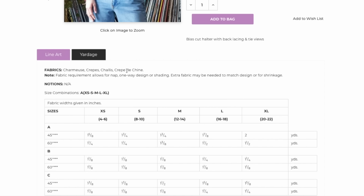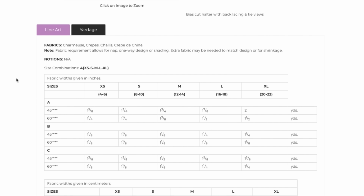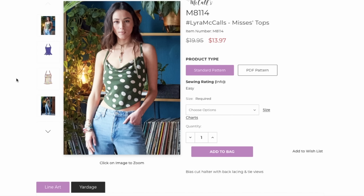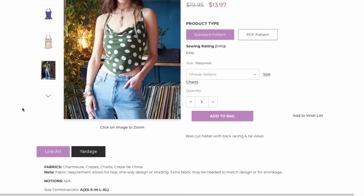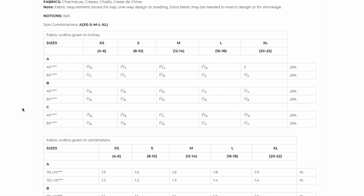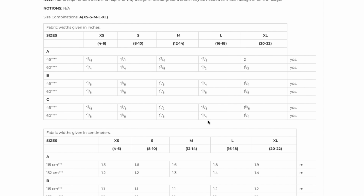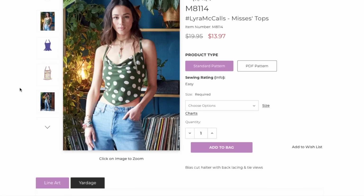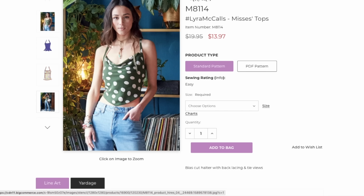Charmeuse, crepe, challis, and crepe de chine. No notions. Not lined. No bra. For those of you who are wondering. But, you know, when you're in your teens and 20s, they're where they're supposed to be. So who needs a bra? Okay, here's the yardage. 1.5 yards or less. And then no finished measurements at all. Maybe because it doesn't apply because you just lace it up to be however tight you want.